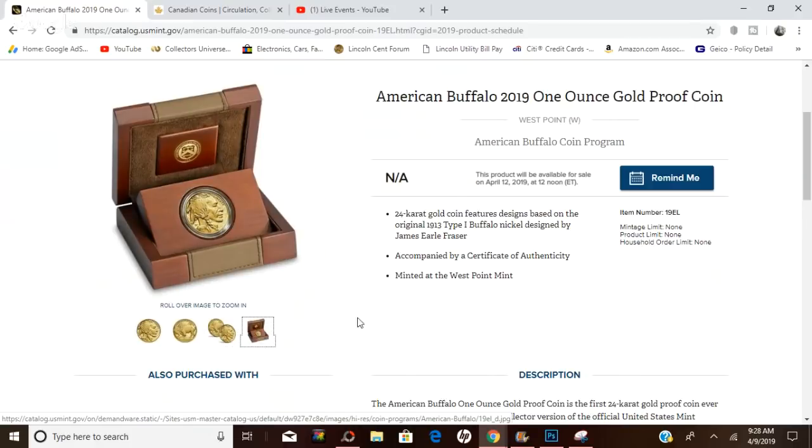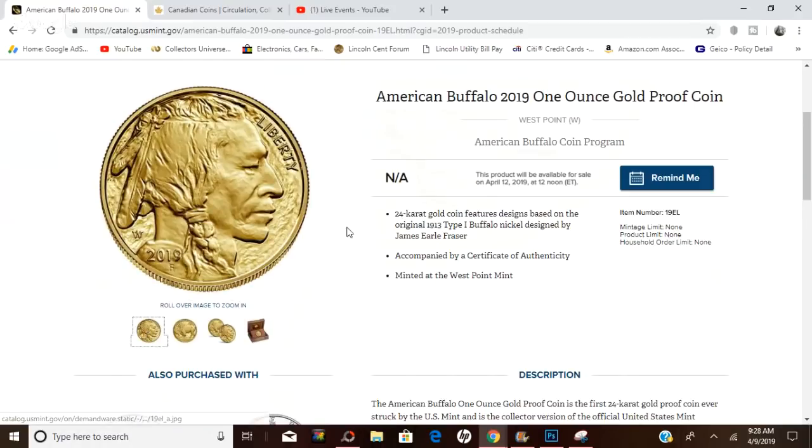There will be plenty of these, and in terms of future value, because it is the Buffalo design by James Earle Fraser, this is always going to be a sure bet, a surefire winner for years to come. So this one I would recommend if and only if you have the money. These things, of course, will sell for probably $1,600 thereabouts. I don't know, that's kind of a guess, a shot in the dark. Price of gold's what, $1,360 or something like that. So you're going to be looking at about a couple hundred dollar premium for the gold Buffalo.